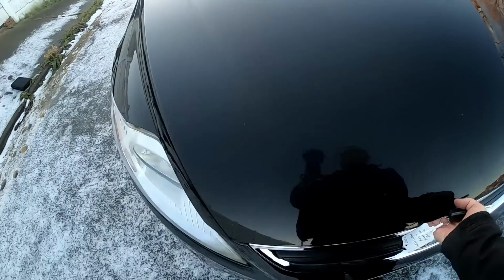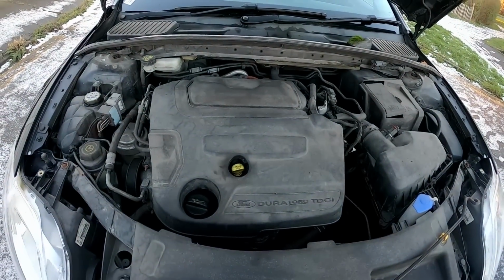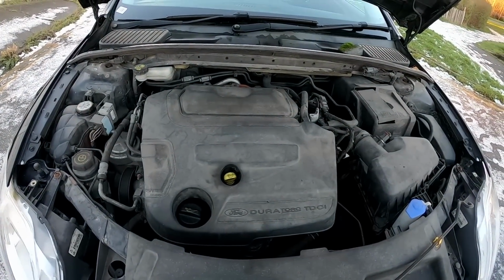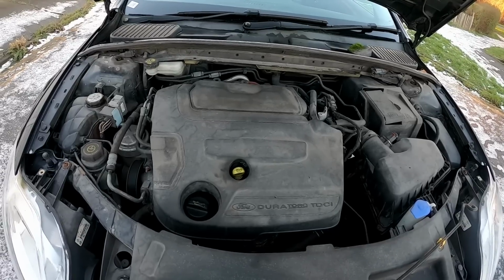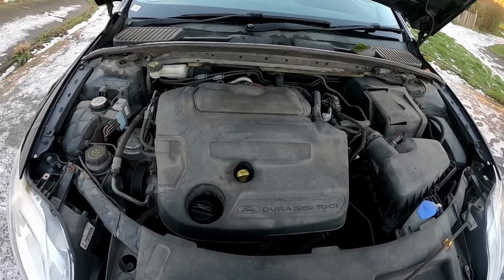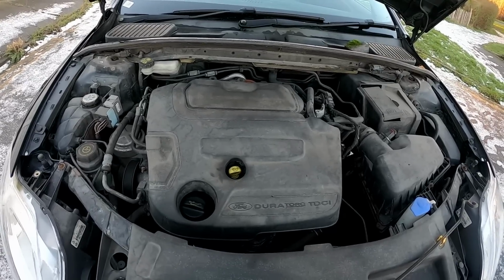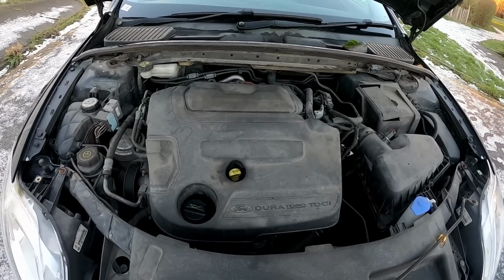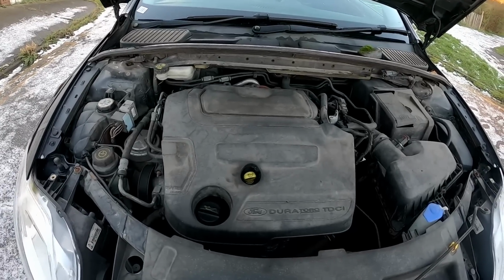Check under the bonnet. 2 litre diesel engine. I think it's based on a Peugeot unit, this one. They've got 4 or 5 different diesel engines they run in the Mondeos of this era. 1.6, 1.8, 2 litre, 2.2s. Yes, there's 4 diesel engines they use, all different variations of power. This is 140 brake. Like I said, it's driving all right, but we're going to do a proper test drive in a minute.